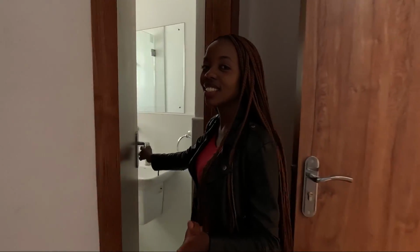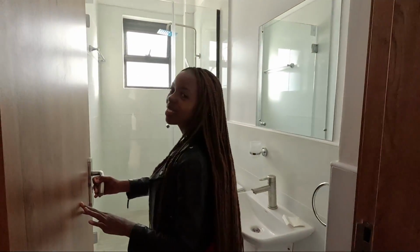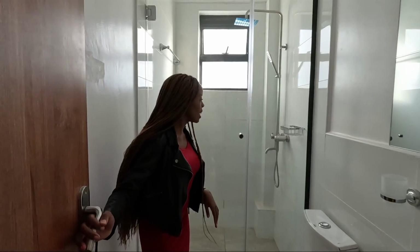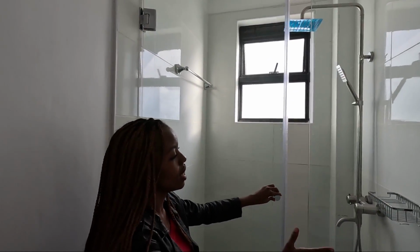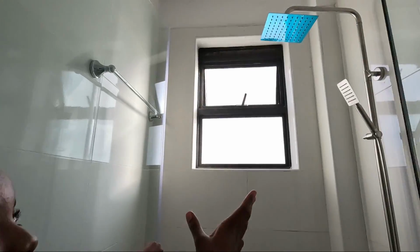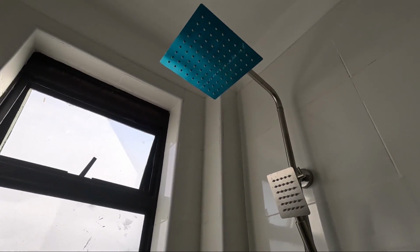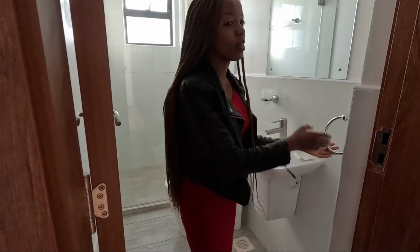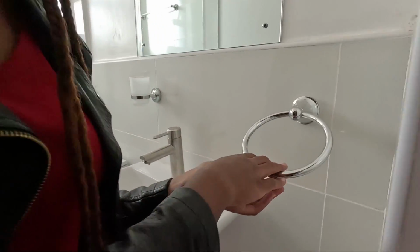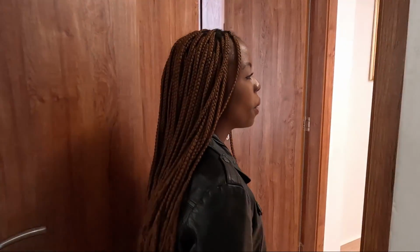Here is the washroom of the third room that I've just shown you. Still very spacious. There's somewhere you can just enter from a glass door. It has been mounted with the rainfall shower as well. Natural lighting everywhere. The toilet, the sink, and where you can put your hand towels. So that's it about the third room.